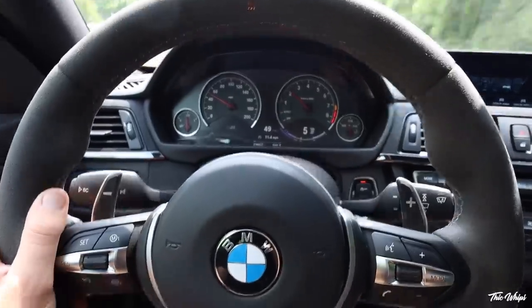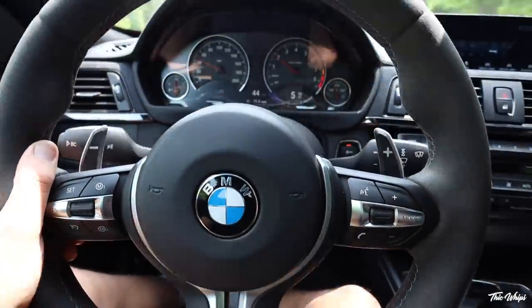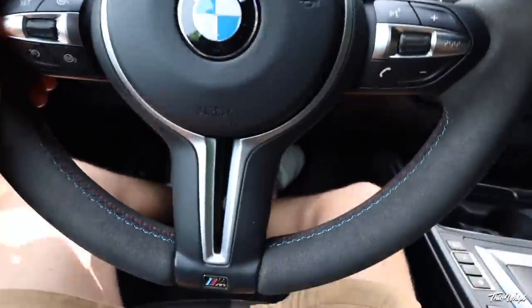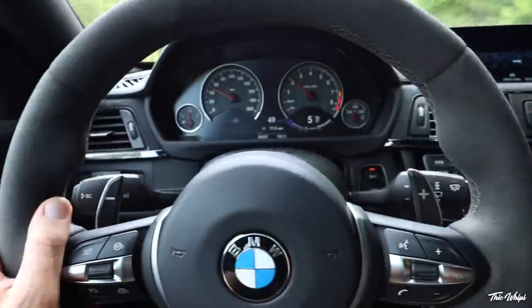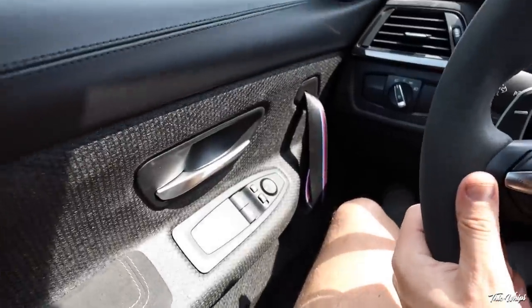Yeah, this is a very, very cool car. I like this a lot. The DCT feels really good. I've always liked the DCT. I had the DCT in the E90 M3, and under load, man, it is so fast, and it clamps so incredibly hard. It just does a great job.